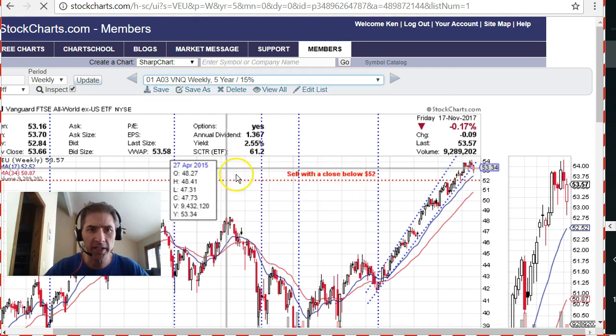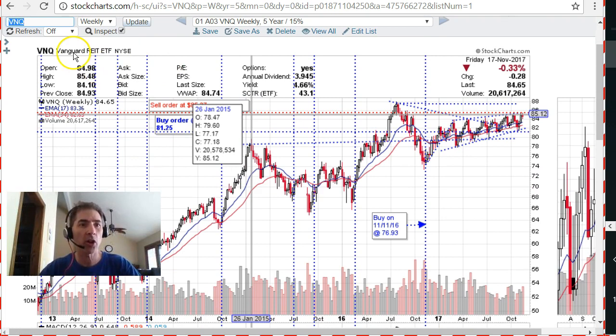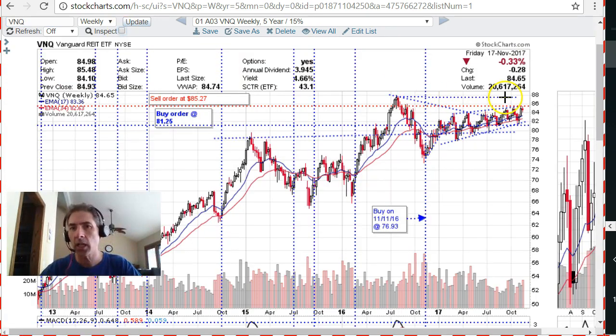Our next one is VNQ. VNQ is the Vanguard REIT, which stands for Real Estate Investment Trust ETF, traded on the New York Stock Exchange, had a negative week, losing 0.33% for the week. You can see that this ETF has been traveling in this trading range for all of 2017. Up, down, up, down, up, down, and now up.